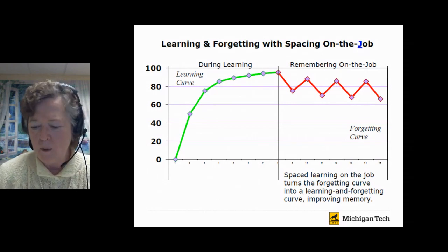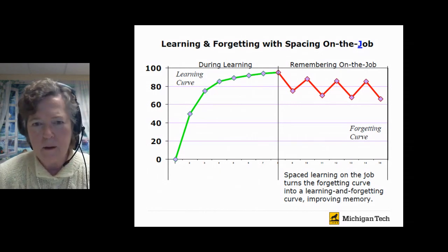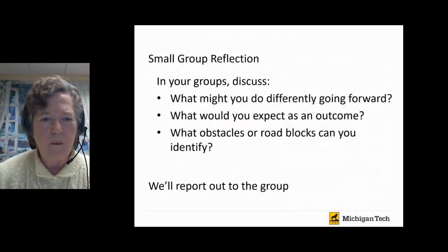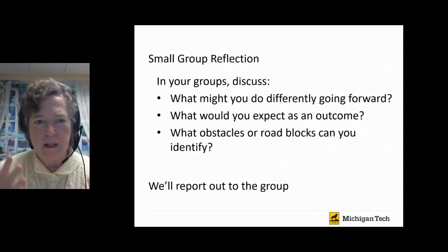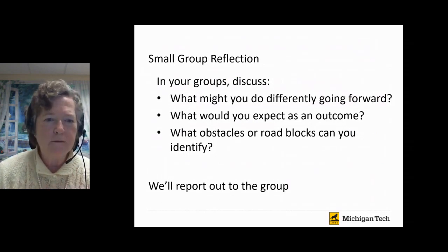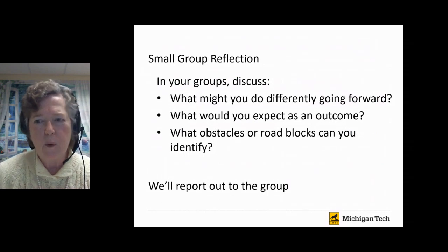So now we're going to go into another breakout room. In the breakout room this time, what I want you to do is talk about what you might do differently going forward. So, what experiment are you going to try? What would you expect as an outcome? What is your hypothesis here? And what obstacles or roadblocks can you identify? So, what problems do you anticipate? We'll be in the breakout room for about 5 minutes, and then we'll report out to the group again.